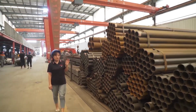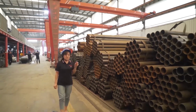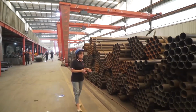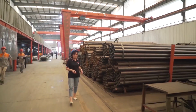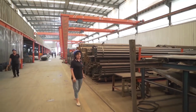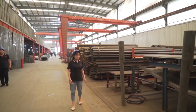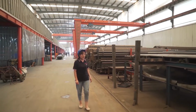The rollers are our main product. We can produce different diameters like 60 millimeter, 89 millimeter, 102 millimeter. So, don't worry about the diameter. We can make it according to customer requirements.